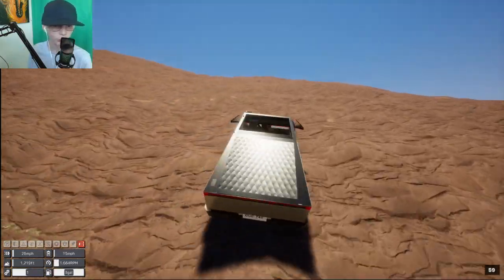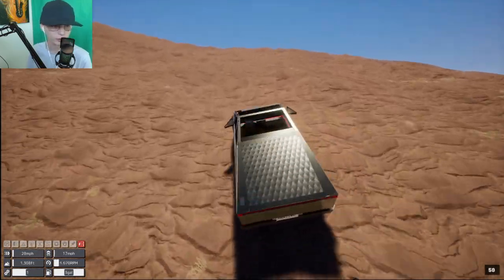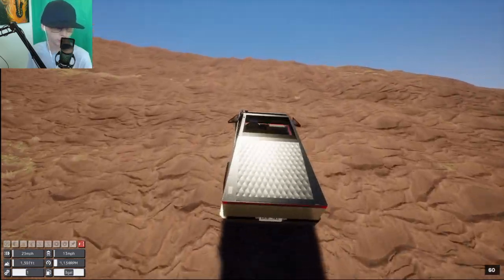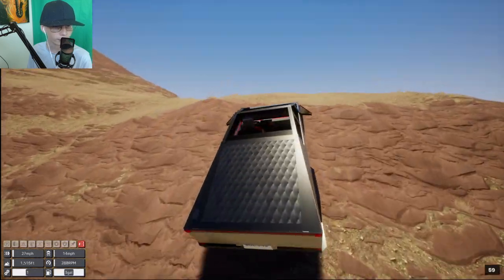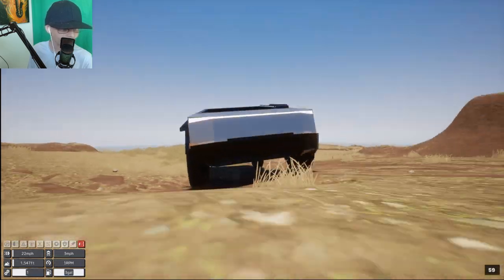So far, two of the three cars have taken minimal damage. The Jeep had a jacked rim; the rim kind of fell apart. The Hummer just tanked. Oh no, there goes the bumper. It's starting to go now. It's getting steep. But look at that, it's fine.